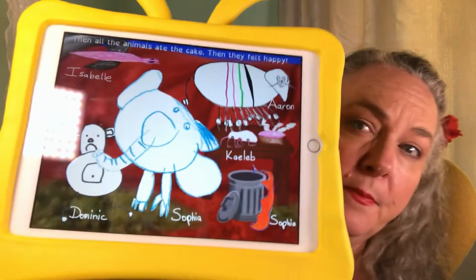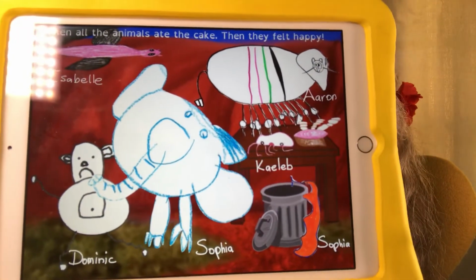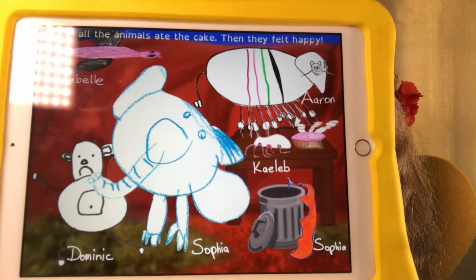Then all the animals decided to eat the cake anyway. Then they felt happy. And Isabel drew a bird, Dominic drew a monkey, Aaron drew a lion, Caleb drew a spider, Sophie drew a snake, and Sophie also drew a blue elephant. What an amazing book they wrote.